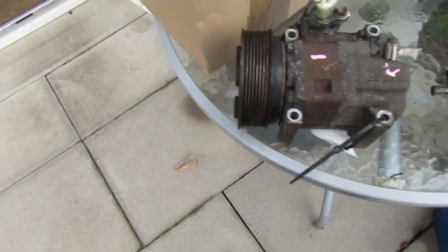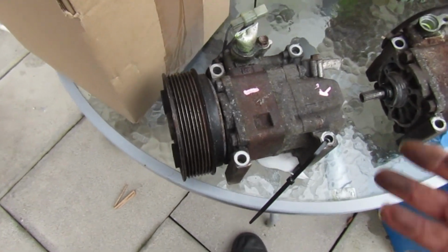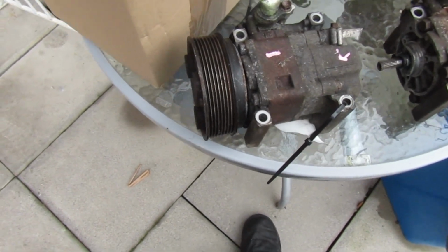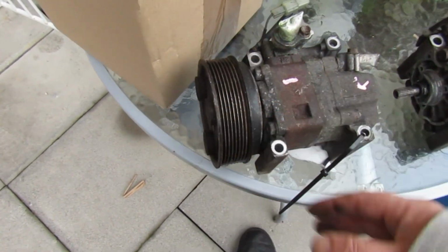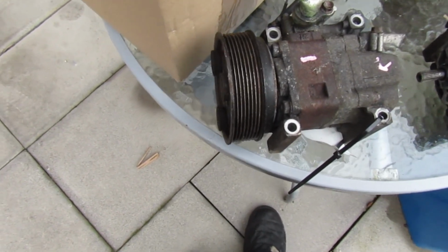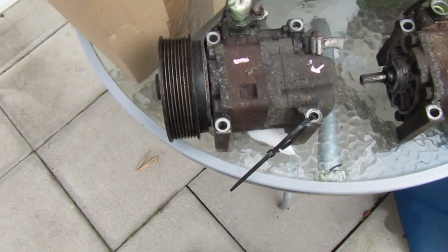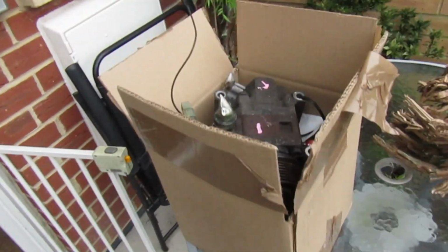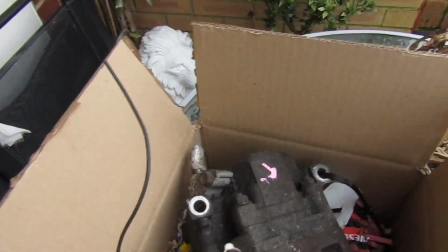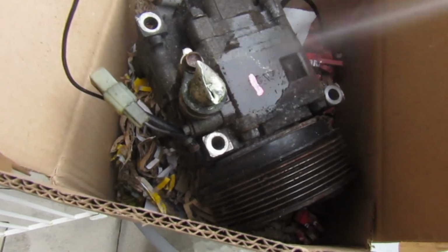Anyhow, we'll stick this back in the box and we'll give it a quick clean up with some brake cleaner, because I don't want to keep getting all crusty, although I'll have gloves on. We'll give it a quick clean up. It's always nice to clean stuff up a little bit. We'll give it a quick brush over, and we'll start refitting it. Okey dokey, we'll give her a quick clean up with some brake cleaner, utilising the box that it came in.